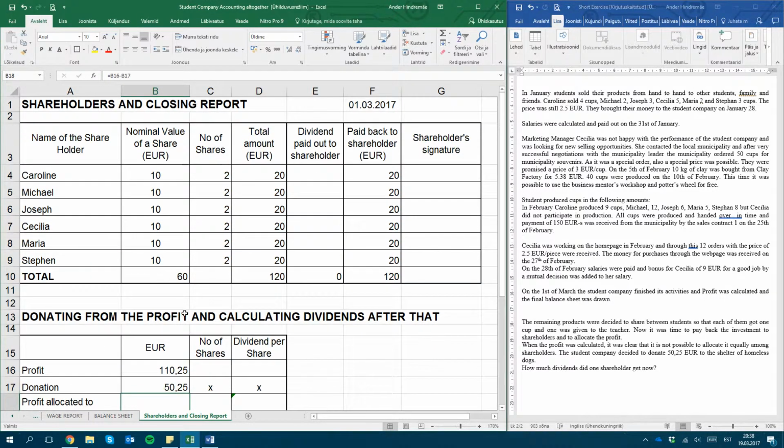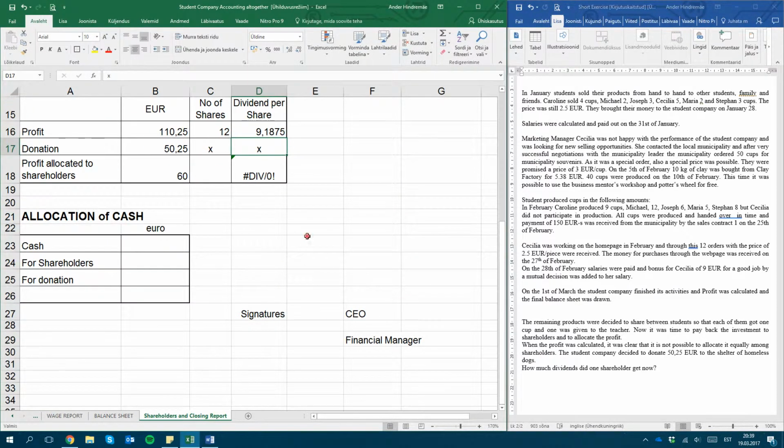The company had issued altogether 12 shares. So let's put this in. The dividend per share would be the profit divided by the number of shares, which would be 9.1875, as said in the tasks. It's not possible to allocate it equally.